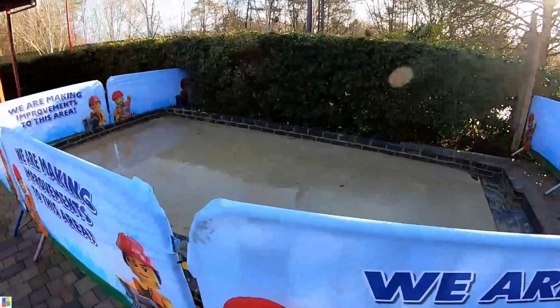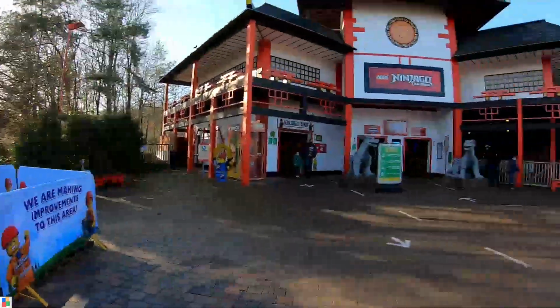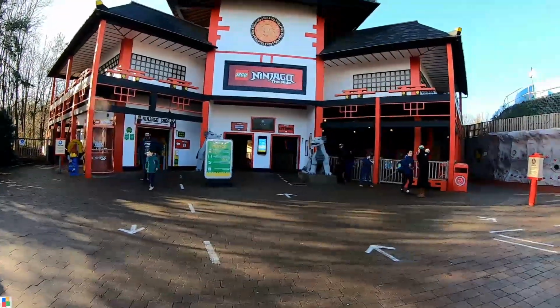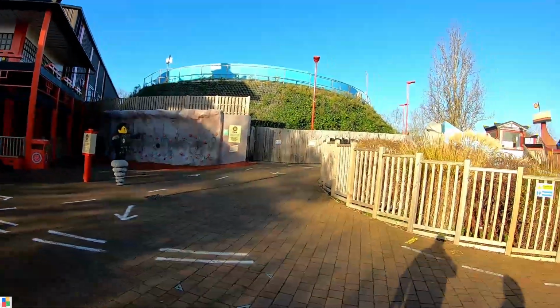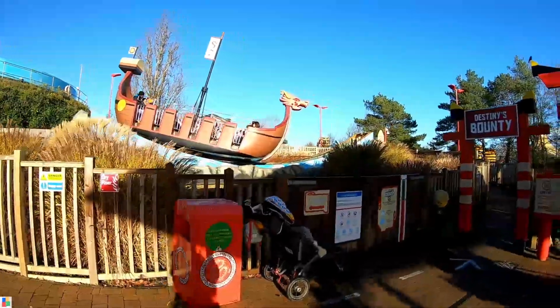And we've got some more improvements being made here as well. Now the worst part is I don't remember what was there, so I can't tell you what it's replacing, but something's replacing what was there. I'm sure there must have been some kind of model and everything. But yeah, Ninjago, one of my favourites here. Honestly, I think the ride system and everything is just fantastic. It really is fantastic. And seeing how it works as well on the little barcodes is really fascinating. Destiny's Bounty is also open for Christmas.